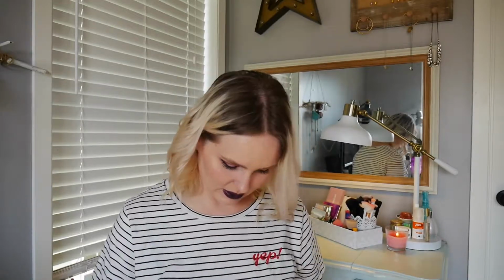It's really great for taking off makeup, and it does a really good job. So I really like this. I use it nearly every night, but highly recommended. This isn't an empty. Oops.